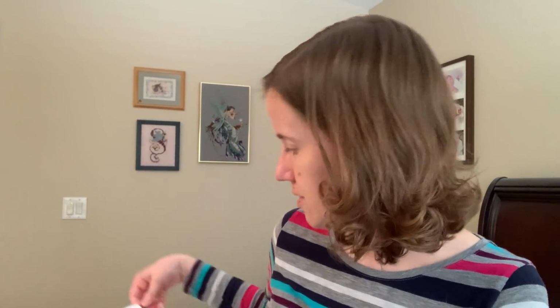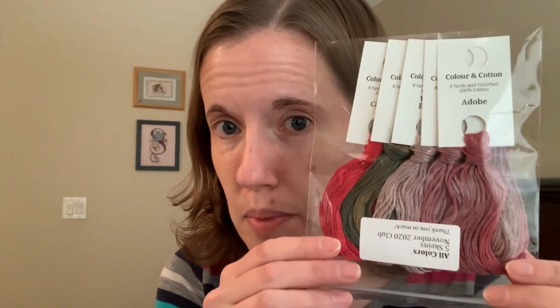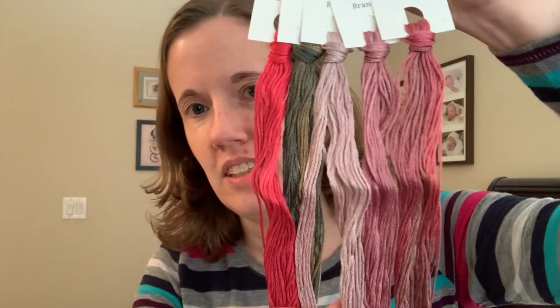So let's see, first off, I did receive a few goodies. The first one is my Color and Cotton threads of the month from November. She's a little behind, but I think that is due to the fact that Angela at Color and Cotton and her team have moved to a bigger studio. So I'm assuming that slowed things down. So I'm excited for them and love getting her colors. These are all really pretty. These are very Christmassy looking, which makes sense if they were for November, because you're probably wanting to do lots of Christmas stitching. So those are really pretty.